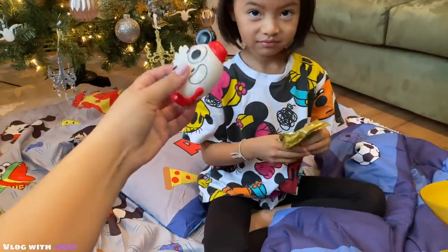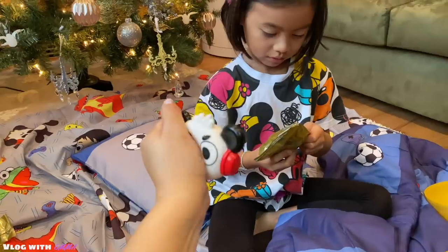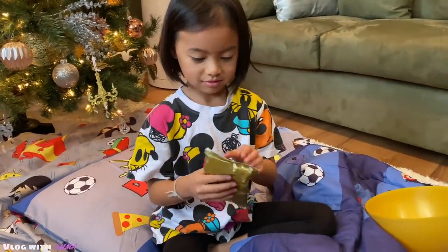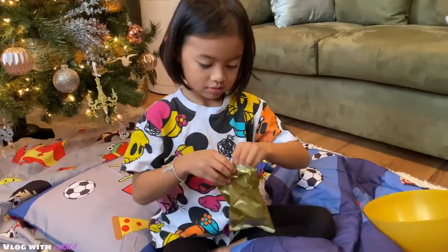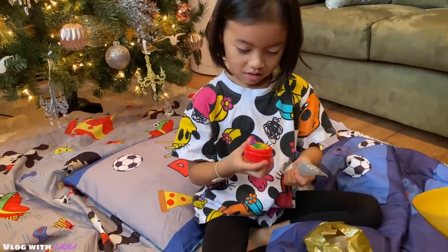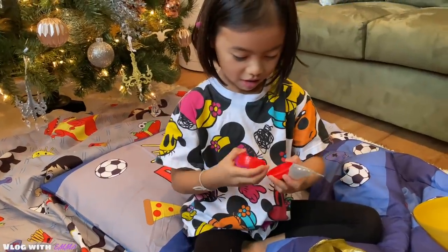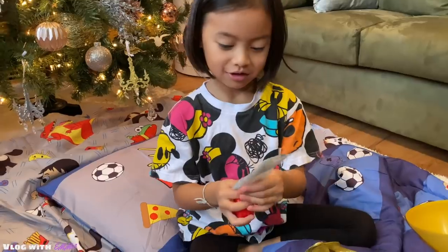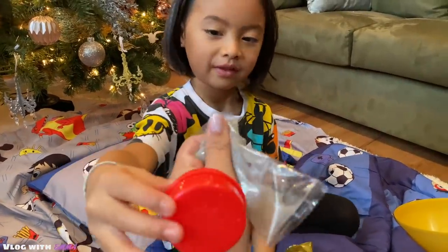This is a very cute one. I like this one. I think this is a yo-yo. A yo-yo? Yeah. You got a yo-yo in that bag? I got putty. Putty! And that's the case for it. Oh. Cool. What color did you get? Gray. Silver? Okay. Very slimy.